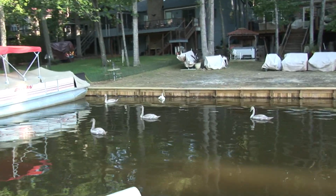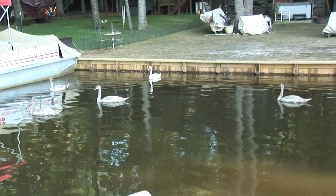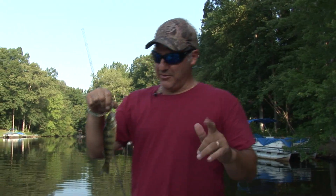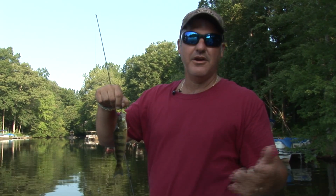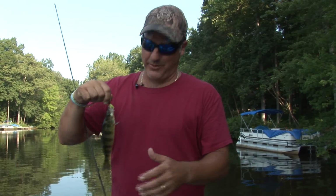Hey, Captain Keith, if you could just turn it on for a little bit so I could try to hit that corner up ahead. And look what I caught here. Now this is what I'm talking about. This is why we came here. I was getting a little concerned because we came from the big lake to a little lake, and the first two fish we caught were bass, and honestly that's not what we were here for.